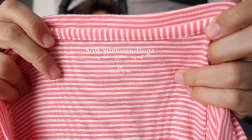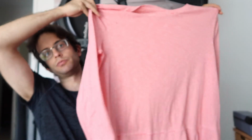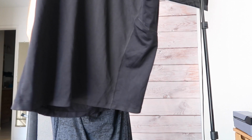This is a great brand, Soft Surroundings. I don't remember if this was in my buy on site brand list, BOLO list video, but this is definitely one of them. Pretty much anything Soft Surroundings I will pick up if the price is reasonable. Here's just a basic Nike Dri-FIT men's running shirt. It's the Nike Miler. Never seen this before.